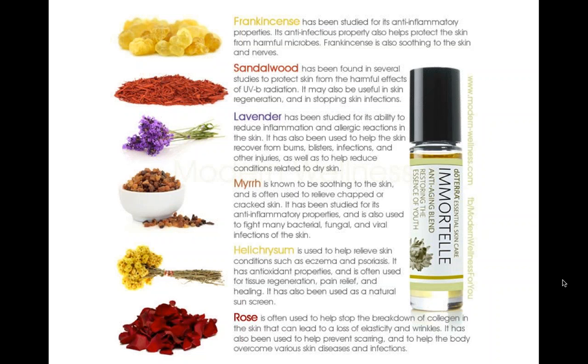And look, you've got helichrysum and rose, and you've got all kinds of things that you know. Rose actually helps the skin by helping to stop the breakdown of collagen, and the breakdown of collagen can lead to the loss of elasticity and a lot of wrinkles. And I don't care if you're male or female. People that work outside a lot in the sun are constantly being assaulted in that way, as far as the formation of a wrinkle or how it starts. And some of those really are not favorable looking at all.